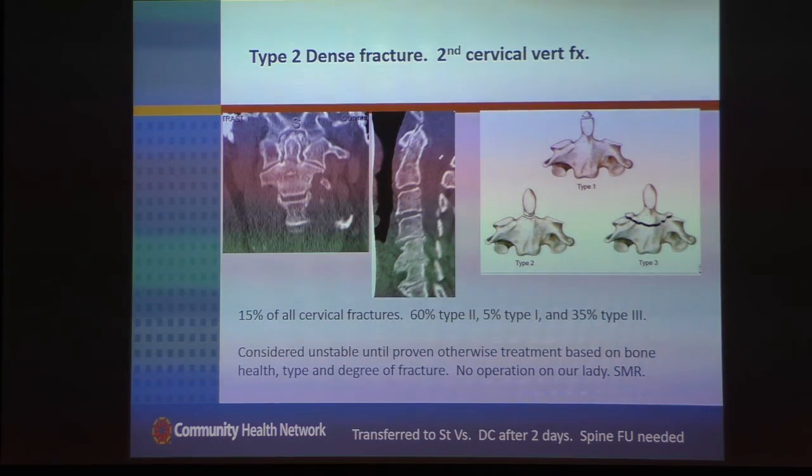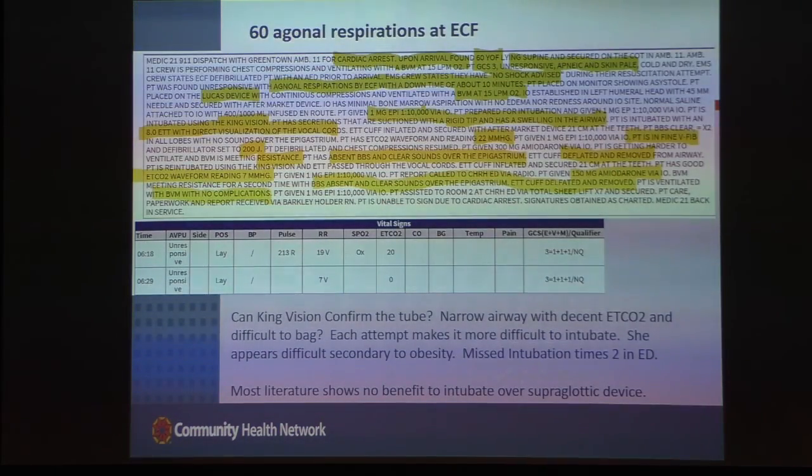Interesting case. She ended up going to St. V's after being treated in the ER, had a pulsatile bleed from her head that they had to tie off a vessel to get to stop, and then she went home from St. V's 2 days later just in a collar. So she'll need spine follow-up. She'll probably fall again before then and mess up her neck. We'll see her again, I'm sure.